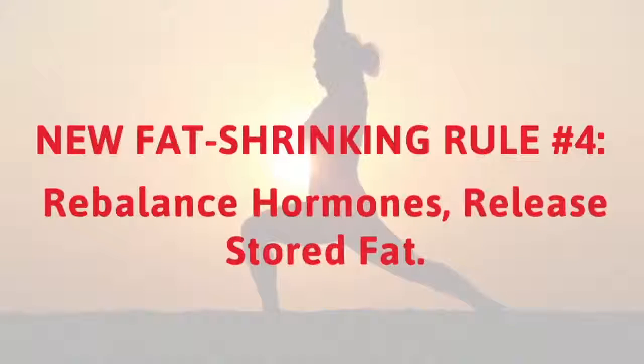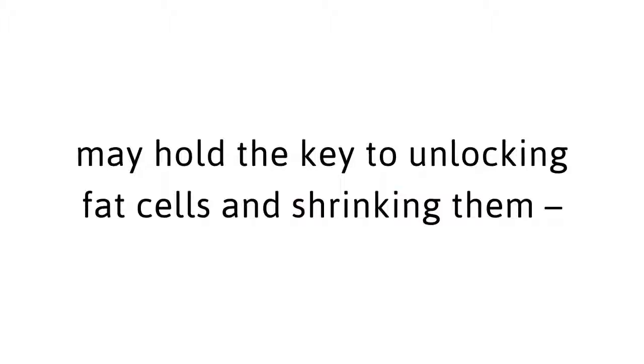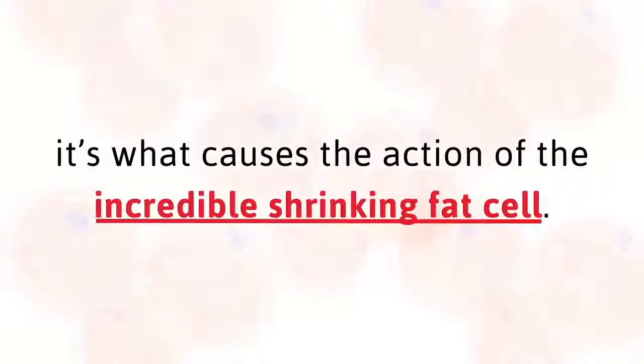The key to finally releasing this type of fat is new fat shrinking rule number 4. Rebalance hormones, release stored fat. Due to cutting-edge research, we now know that the hormone noradrenaline may hold the key to unlocking fat cells and shrinking them. It's what causes the action of the incredible shrinking fat cell.